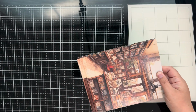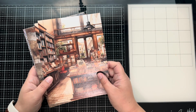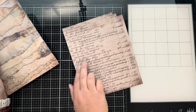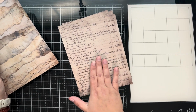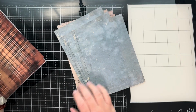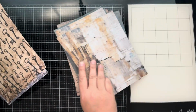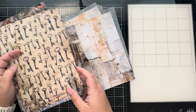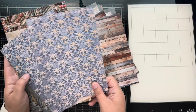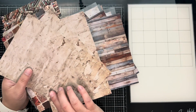So both of these sets you get are 6x8s, 24 double-sided papers, three of each design. This is going to be such a cool scene one to do. And then the back side, love this. Okay, then you have some torn paper look with the blue, some of that grungy plaid, which I love, with some more grunge, some keys with the wood planks. Who else loves the smell of well-forgotten paper? It probably sounds so bad.